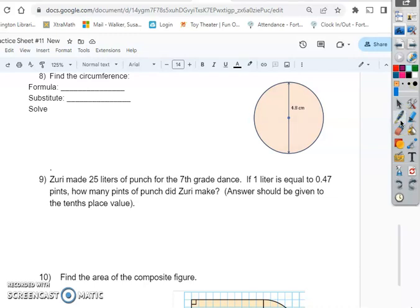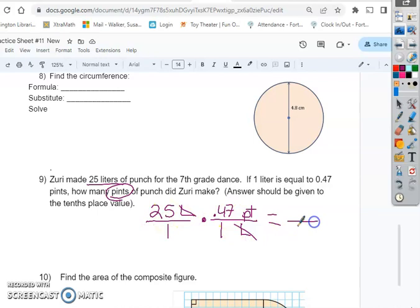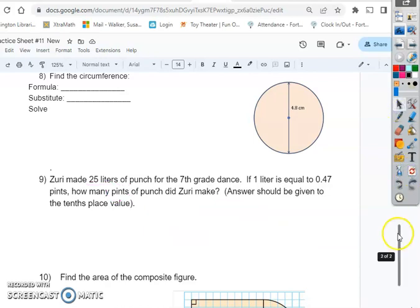Number 9. Zuri made 25 liters of punch for the 7th grade dance. If 1 liter is equal to 0.47 pints, how many pints of punch did Zuri make? Answer should be given into the tenths place. I'm not as concerned about rounding. Okay. What am I given? I'm given 25 liters. That's all I'm given. Do I want liters? No. So it goes in the opposite position. What do I want? I want pints. That's what it says. That goes on top. 1 liter is 0.47 pints. Cross, cross. Your job is to multiply that. And luckily, 1 is on bottom, so I don't have to divide anything. Okay? So multiply 25 times 0.47, and you'll have your answer.